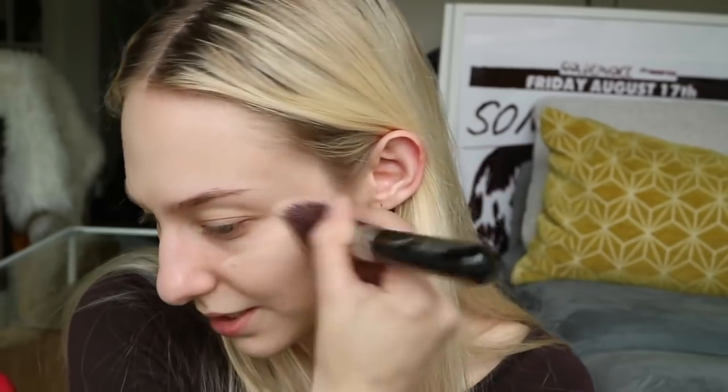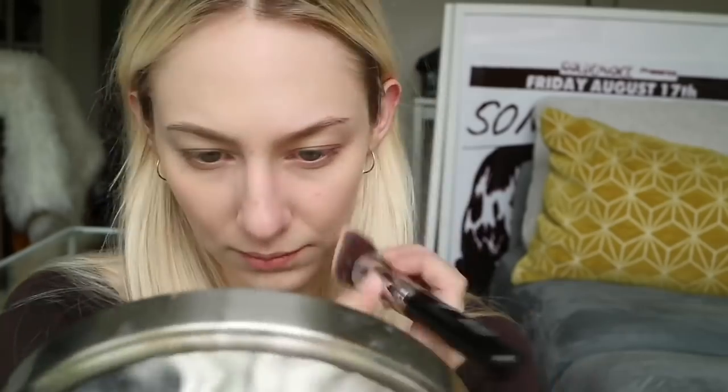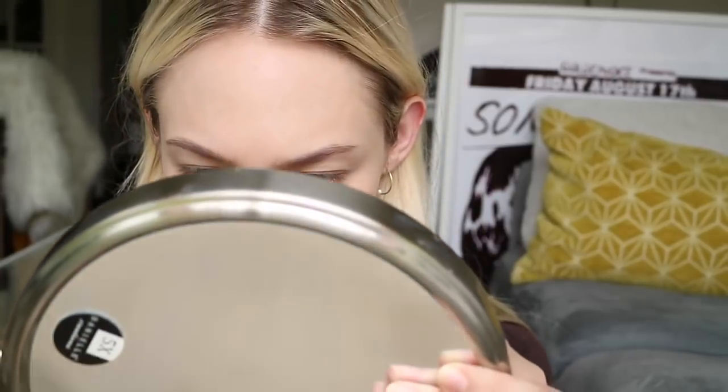Just seeing if I can get any better coverage with a brush on this side. This is the Sigma 3D HD Kabuki brush, by the way. I did get better coverage on the brush side, and I also didn't have to use as much product to even get there. I'm not too sure about this whole medium coverage thing. It's definitely a light medium, but I am going to go over my brush side with the sponge just because it looks more natural on the sponge side, quite obviously in my opinion. I'm just looking in a mirror, guys, and I am so impressed with this.